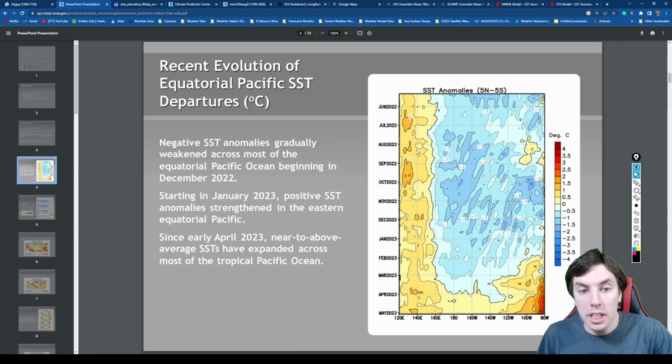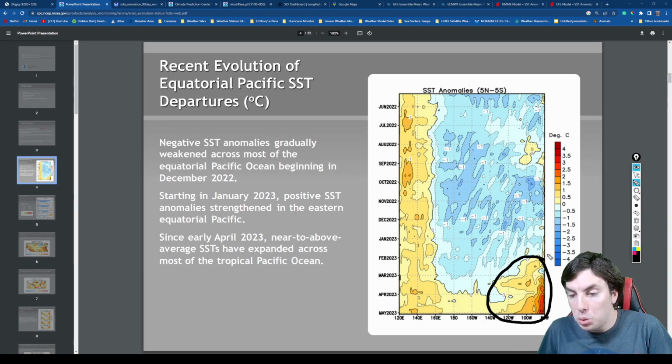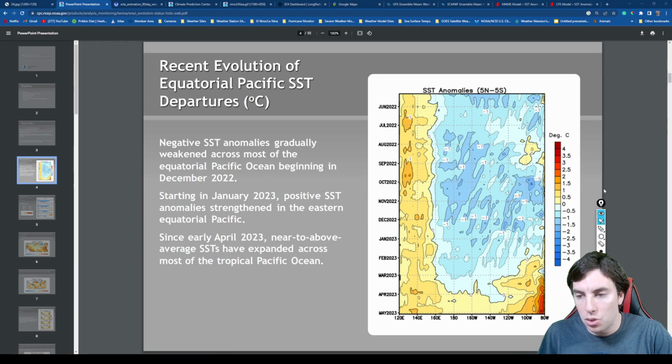We can see how the sea surface temperatures have changed over the last 3 to 6 months, and we can see a lot of these orange and yellow colors here recently. Literally since February, we have seen a huge increase in warmth in the equatorial Eastern Pacific, and this is usually an indicator that we are starting to see a potential El Nino that is brewing. El Nino stands for the little boy in Spanish, because it happens right around Christmas time when it's at its strongest.